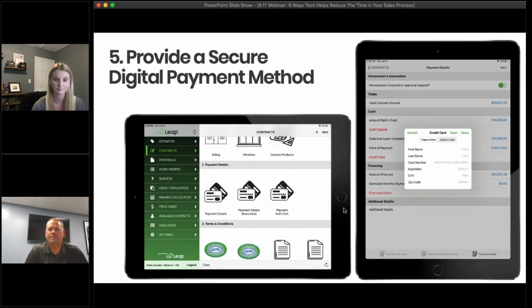So they call them envelopes. So you capture the card in the very beginning, and the card's not ran until you tell Leap to run the card. So it's captured in the system securely. You run the deposit when the contracts go through, and then when you're done, you already have the card information in the file, so you can charge the card pending or using the same payment form when you're done. So it's a once and done kind of thing.